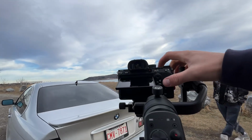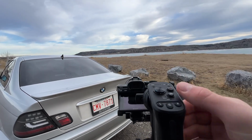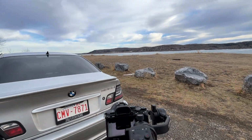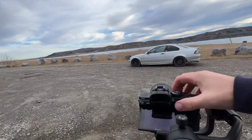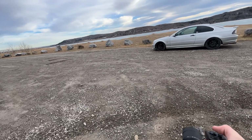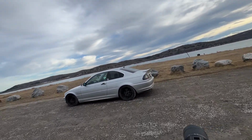Get a close-up of the taillights here, might be good. How's this brightness looking? Let's do some interior shots. I think some interior shots could look good.